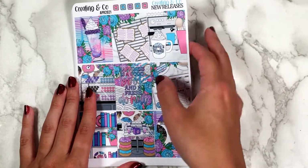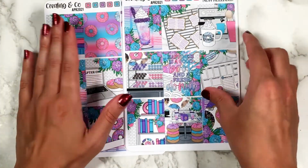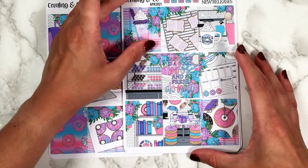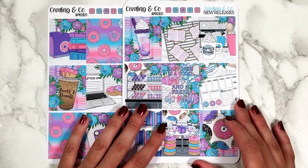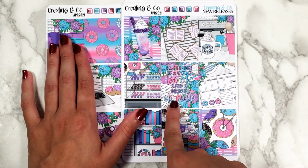And then here we have the full boxes. Now I do get the largest size kit, so it does come with 6 extra full boxes, and you know me, I love more full boxes, so this makes me really happy. So let's get into it. The quote box is the same as the journaling card.